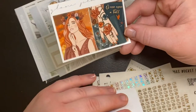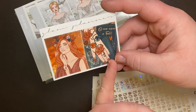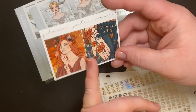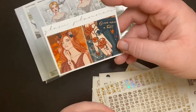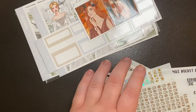And then these went with one of the other kits I purchased in my last haul, the girl and the hand, and you could get this whole set in different skin and hair tones. I picked the girl with the red hair because it just went so well with the kit. It was very, very fall, and this says Once Upon a Fall. These are just so stunning. I had to pick those up, but those go with a different kit. I can't remember what that kit is called.